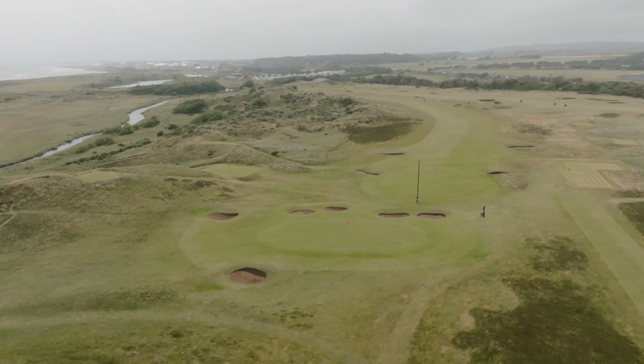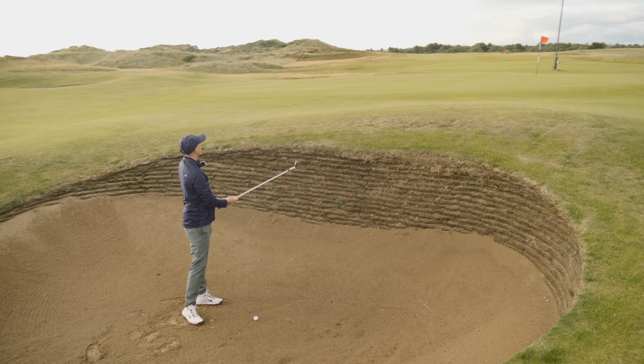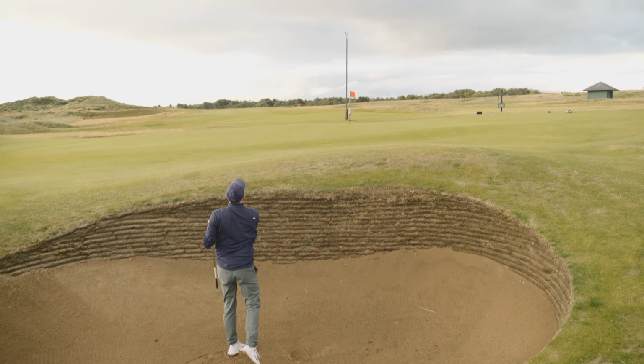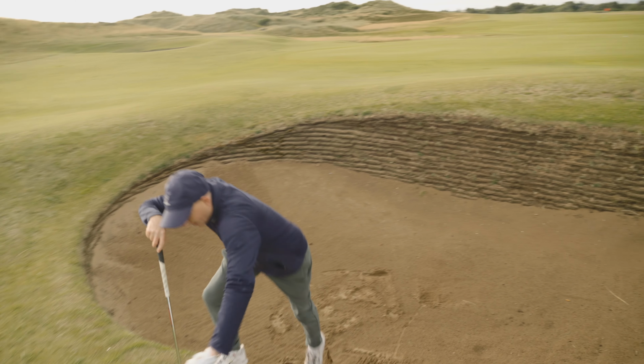When you play a blind par 3, you've always got a chance of having a nasty surprise, and that's exactly what I have here. I thought I was on the green, but I'm not, clearly. Spin! I mean, not bad for a 7 handicap.